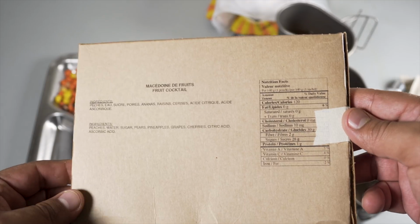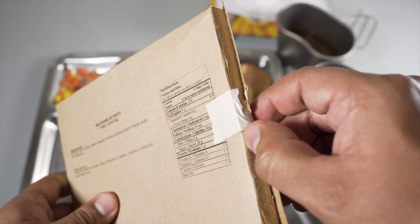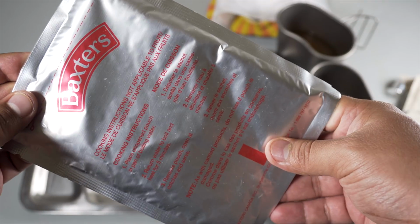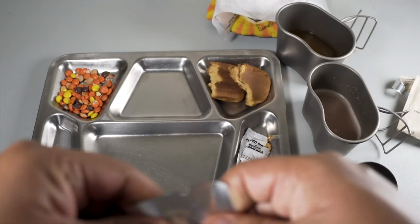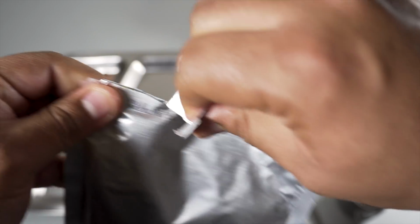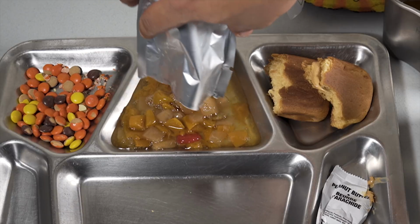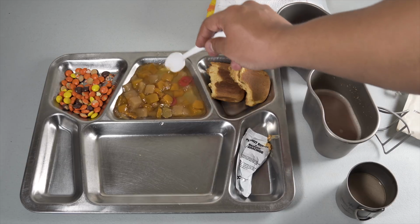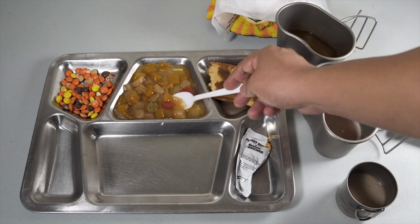Up next, we have the fruit cocktail with masking tape. Not sure what's up with that. Let's see what condition it's in. And there we have our fruit cocktail. And I can tell you it's not in the best of shape. I have seen a lot worse, but this comes close. Yeah, I guess let's give it a try.